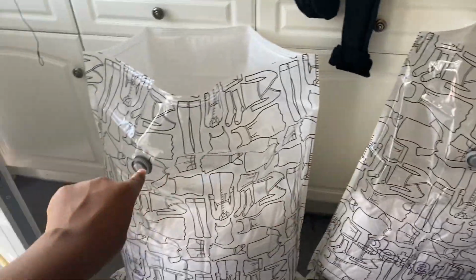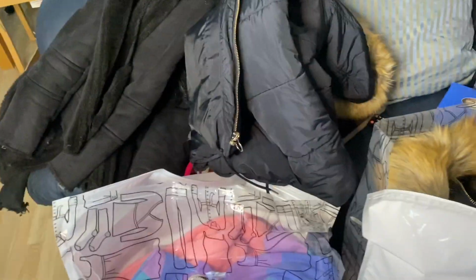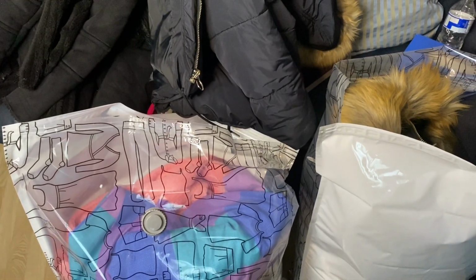So right now we put our pillows in one of these bags each, and we're gonna put some jackets, and then our mum is gonna suck them for us. Putting our coats in them. We've got about two big winter coats and then two more short summery coats.